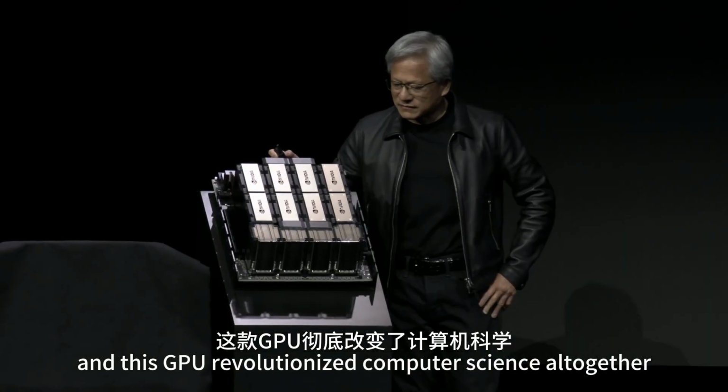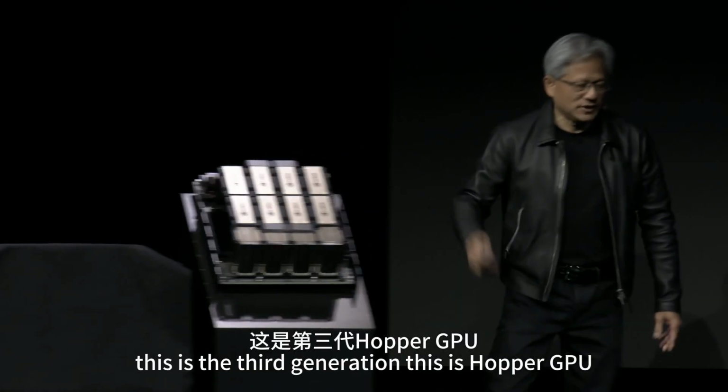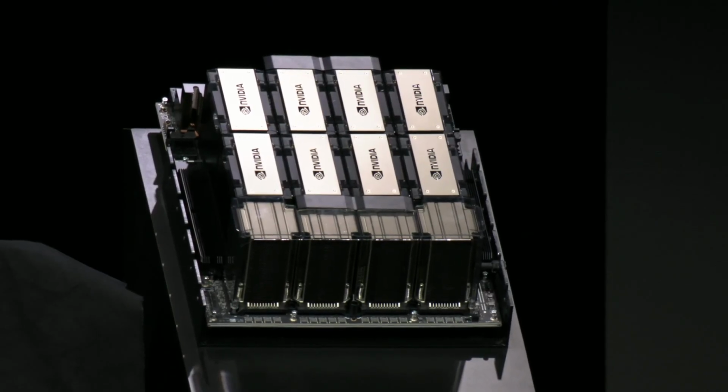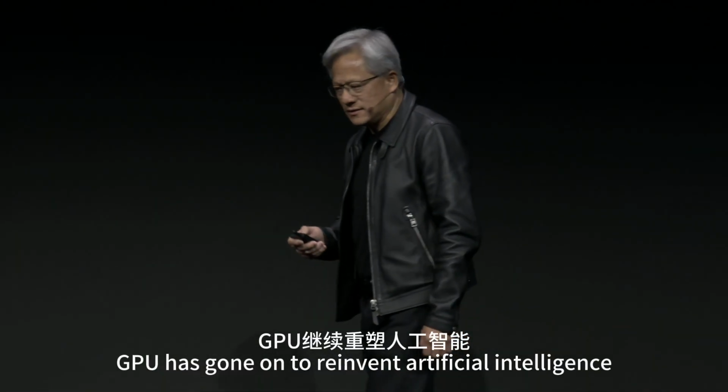And this GPU revolutionized computer science altogether. This is the 3rd generation. This is Hopper GPU. This is the GPU that everybody writes music about. There's a Billy Joel song written about this GPU. And so this GPU has gone on to reinvent artificial intelligence.